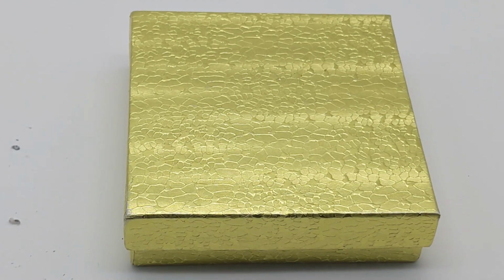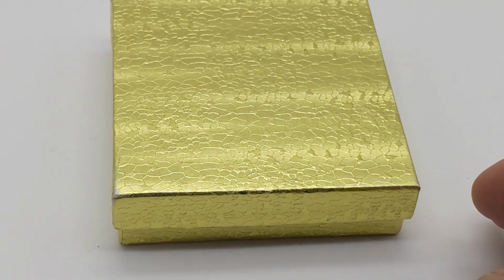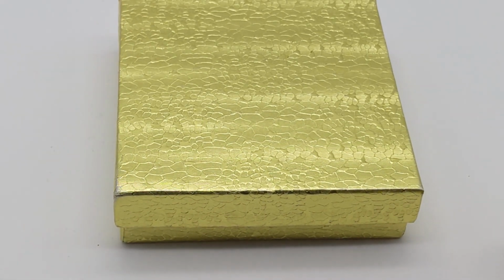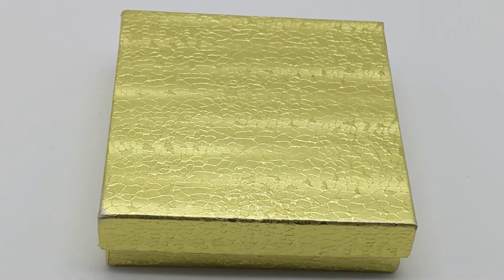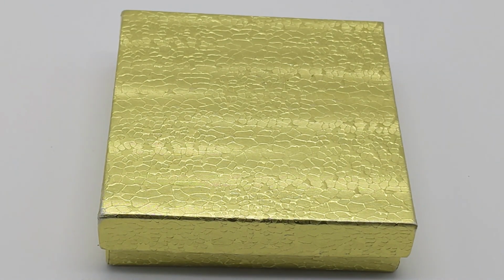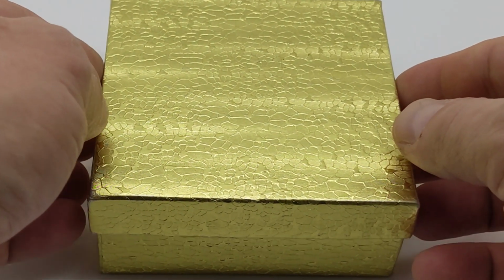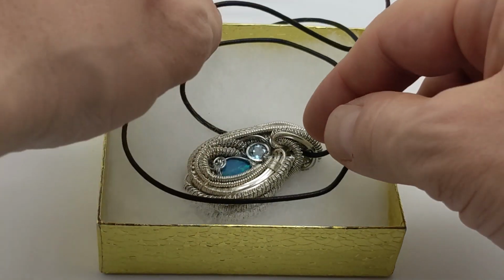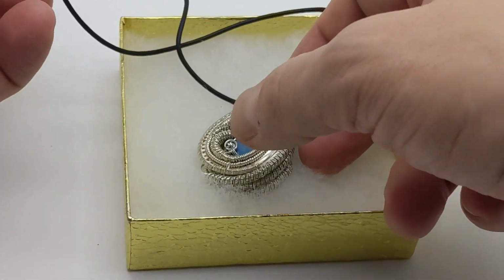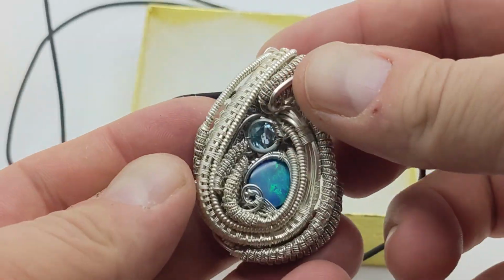This is from Redheady Dreddy Girl. She's traveling over there right now. And I purchased this piece that she made, and it is absolutely gorgeous. I cannot wait to show you. Check this out.